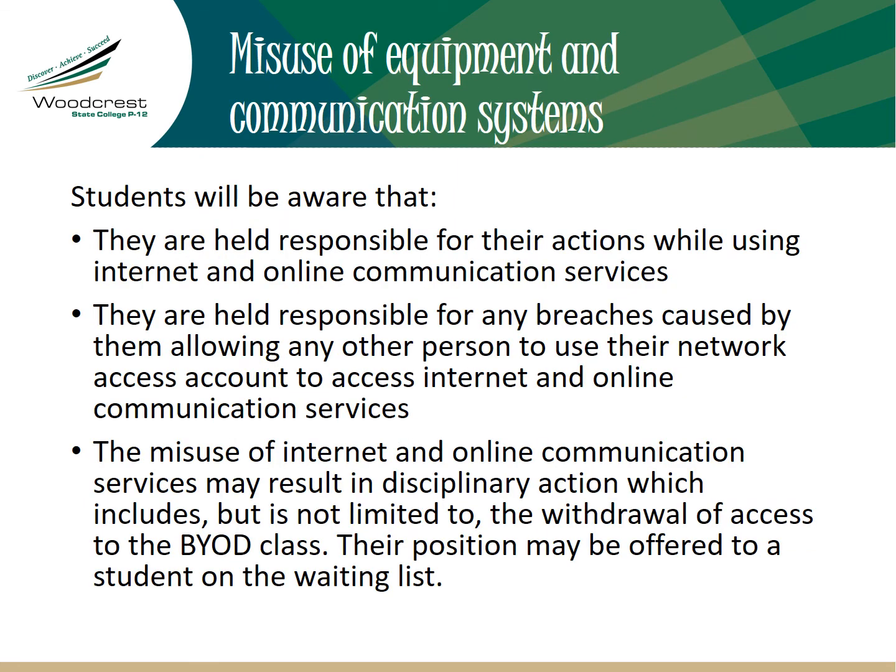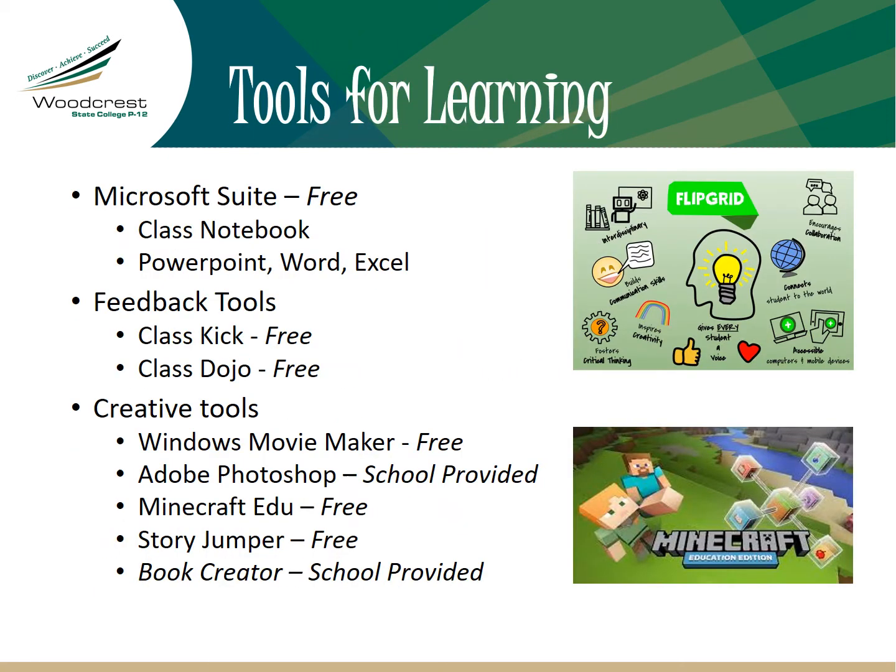Students need to be aware that they are held responsible for their actions while using the internet and online communication service. They are held responsible for any breaches caused by them allowing any other person to use their network access account to access internet and online communications services. The misuse of internet and online communication service may result in disciplinary action, which includes but is not limited to the withdrawal of access to the BYOD class. Their position may be offered to a student on the waiting list.